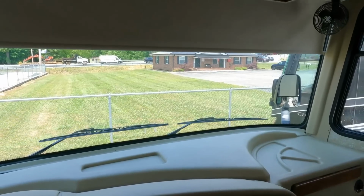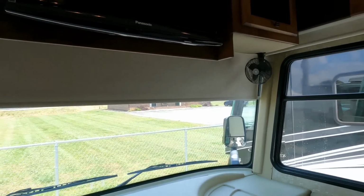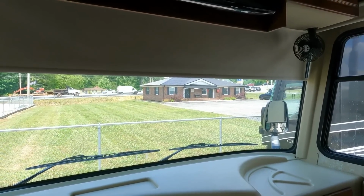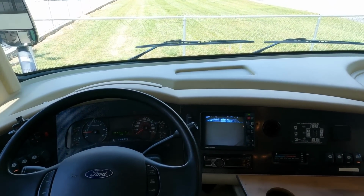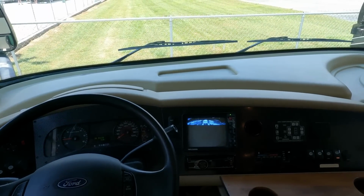But the dash looks great. It does have the privacy shade that lowers down on the front and the sides, so you don't have to worry about strapping a curtain across, and you still get full access to your whole cab. Tilt cruise. It's got the 5-speed TorqShift transmission, which is Ford's version of an Allison. No smoke or pet odors, no mold or mildew odors.